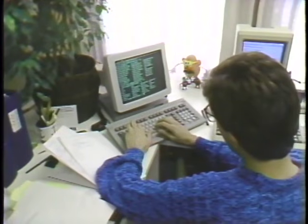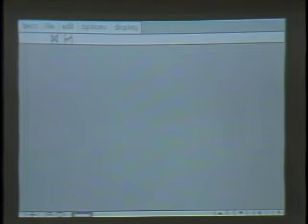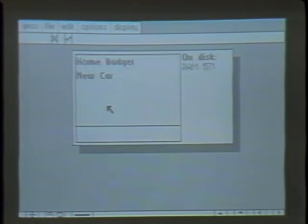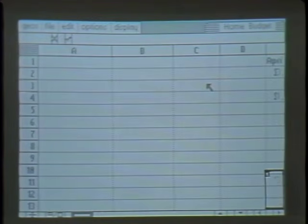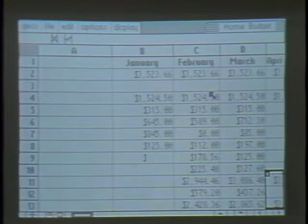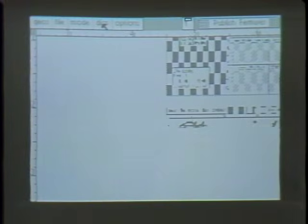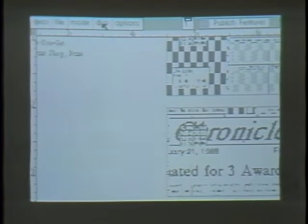Berkeley's most important product is the GEOS operating system, a graphic interface for the 64 and 128 that features pull-down menus, icons, and windows. The new operating system opens the door to some very sophisticated applications, like a spreadsheet called GeoCalc, and GeoFile, a database with user-designed forms. There's even a desktop publishing package, something usually requiring big memories and big budgets. But at Berkeley Softworks, it's all in the code.